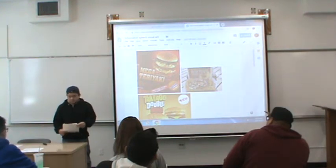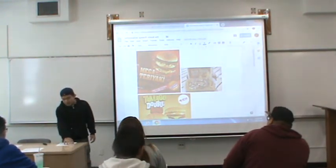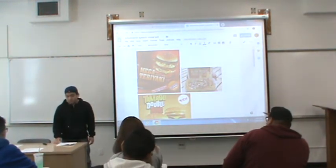So when I went to Japan, I had a chance to try one of the unique menus. I tried the spicy chicken nuggets with spicy sauce. This was available only during the summer of this year.